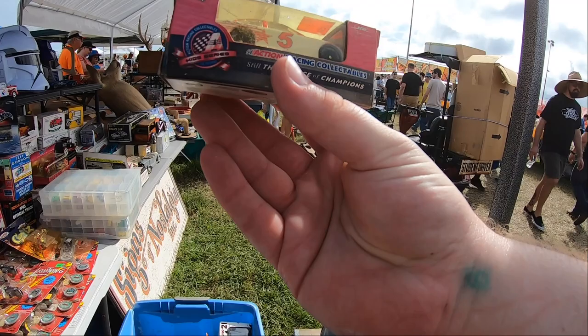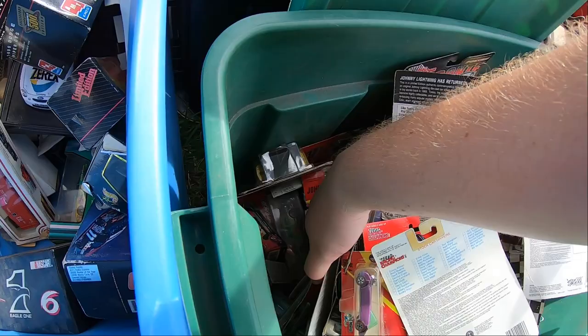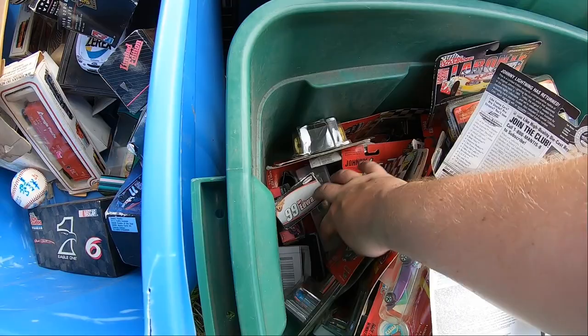We got old Hendrick. Yeah, City Chevy, All-Star Racing. Oh, Dale Earnhardt Jr., old number 5. Weird. Here we go. Oh wow, that's an interesting scale. Carl Edwards, 1/87. That's a weird size there. See here, Jeff Gordon. Wow, yeah, that's wonderful.